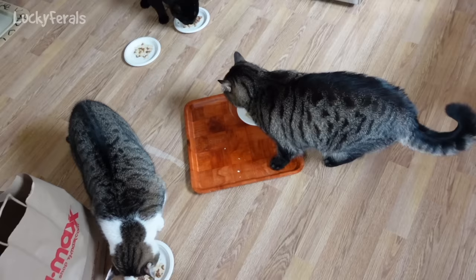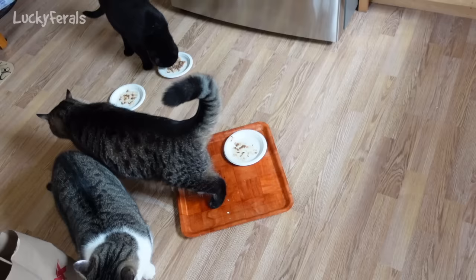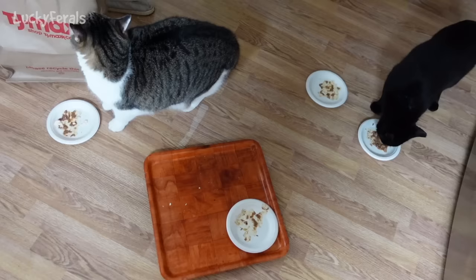This morning they have been flea combed, and I vacuumed, and I got like two fleas off of Boo, a few off of Simba, and a few off of Stella. Stella had the most fleas. Splash would not let me flea comb him, so I have to work on that.